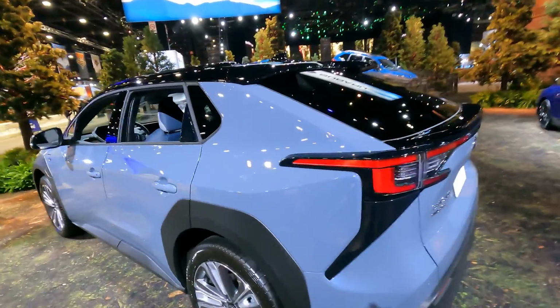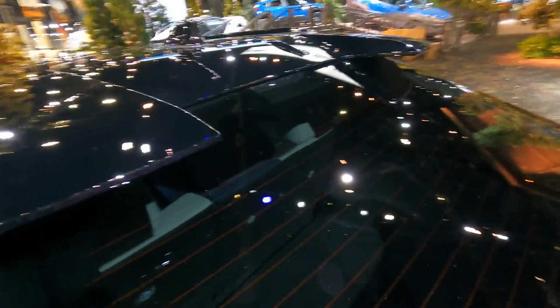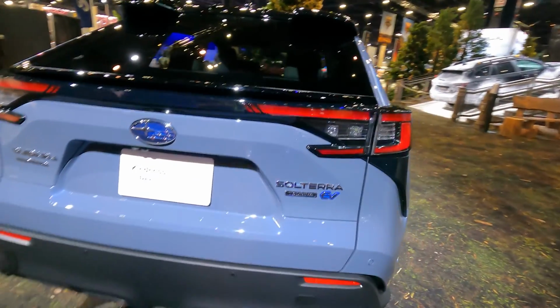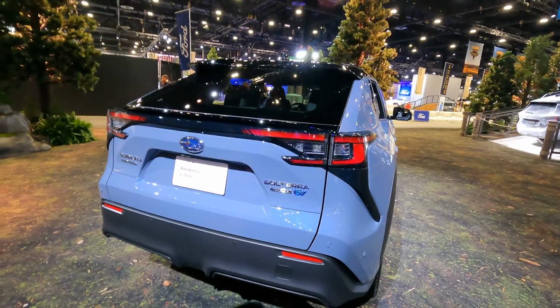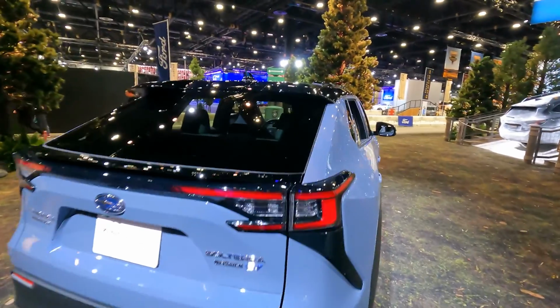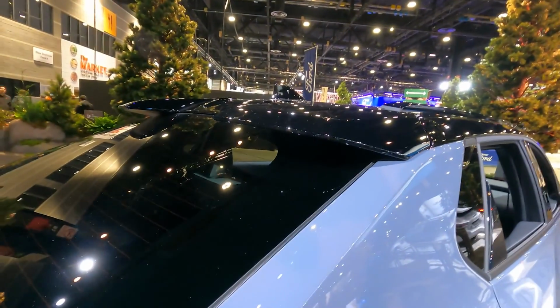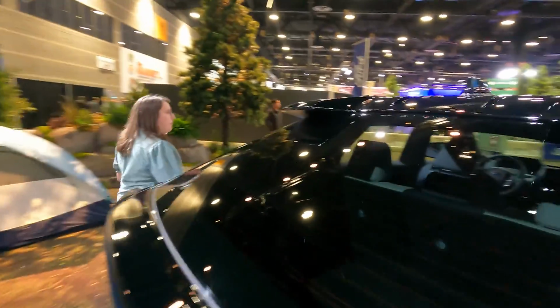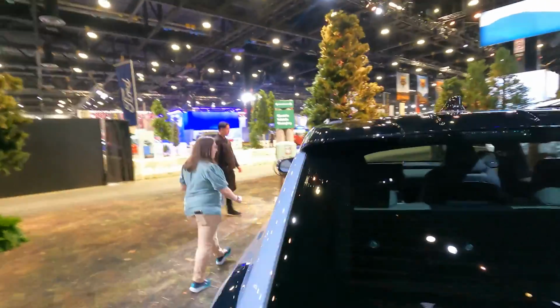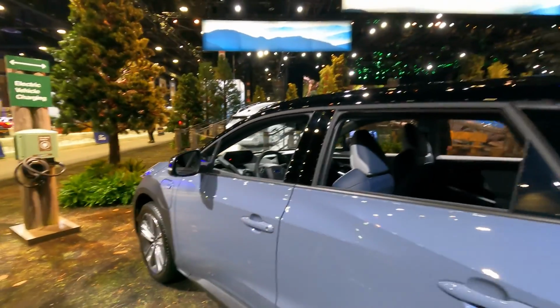What do you think of this spoiler on the back? It gives it more of a defined, unique shape because, as you know, everyone likes to complain about how everything looks the same these days. So this will help it stand out. And I really like the dual tone paint with the black roof. That spoiler will give it increased aerodynamics, so that will help with the battery efficiency. Do you know what the range is on this? About 250? 240, something like that. So that spoiler will actually help drivers get even more range out of the Solterra's battery.